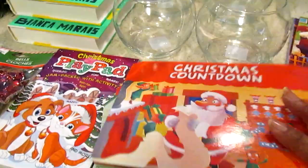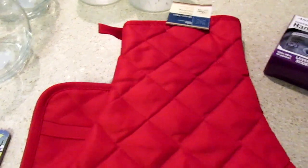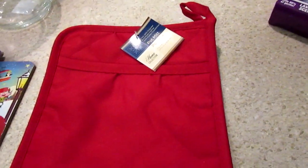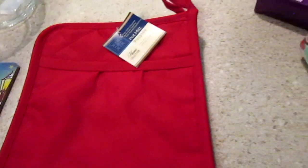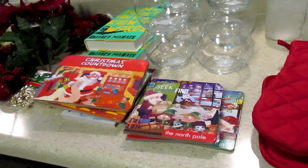Really cute. And let's see what the font looks like. So the font's not bad. It should be larger though, but not bad. I picked up some oven mitts to have in the kitchen. You do have to wash these because they're not super thick. But I knew they would be red to go with my little color scheme. I did not find the buffalo check, so that's another thing that's on my wish list.